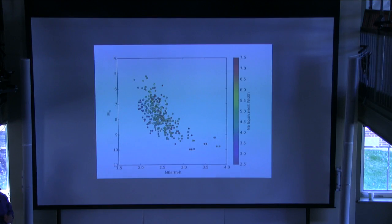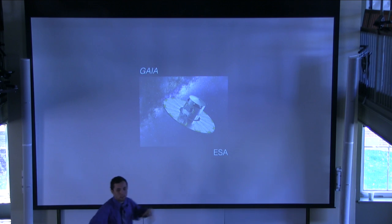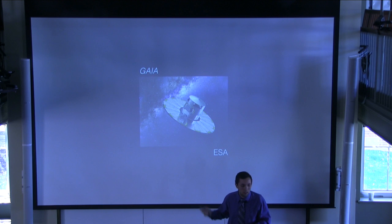If I go back to this plot, you may be thinking, well, there's kind of a problem: you need a distance, not just to the nearby ones, but to all the M dwarfs you ever want to use for this, and you kind of need a MEarth magnitude. And so MEarth isn't a standard bandpass, and we're not going to have distances to many of these stars, and I'll explain to you why. You may be thinking that, oh, Gaia's up there, Gaia's going to measure the distances to everything, you don't have to worry about it, because Gaia.